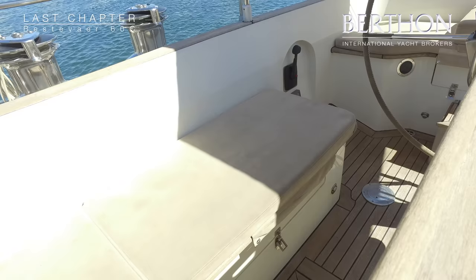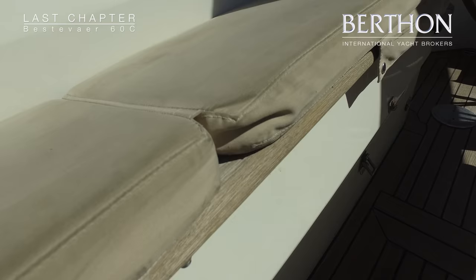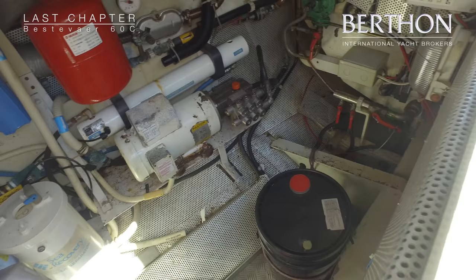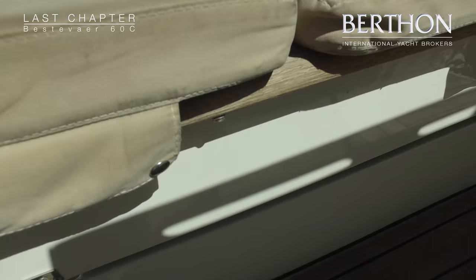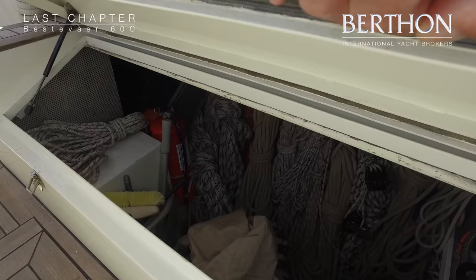Right, we'll have a peek into these fairly cavernous lazarettes. So this being the starboard lazarette, housing some of the services there, water maker membranes and compressors and so on, and a header tank, but despite that, still a lot of stowage. And to port, again, well organized locker there with your running lines and so on.